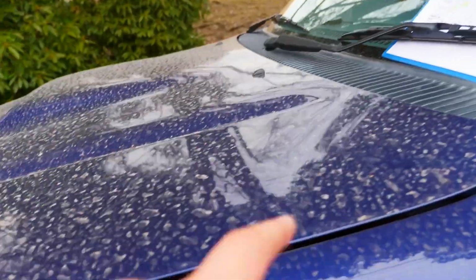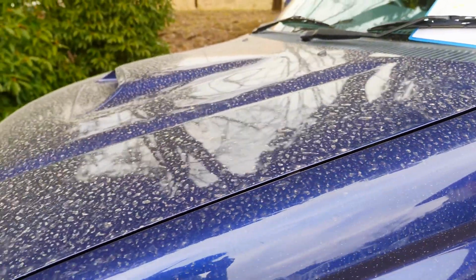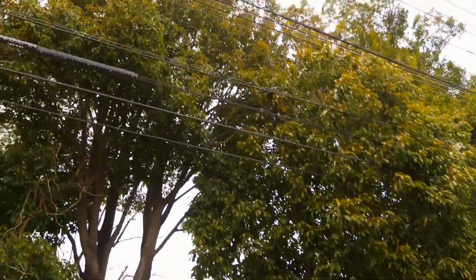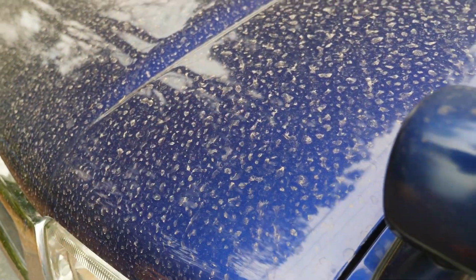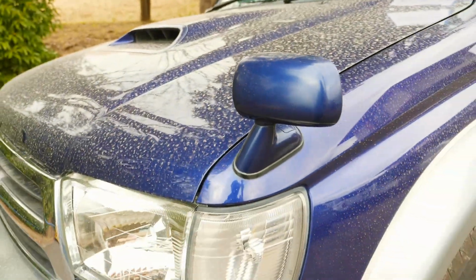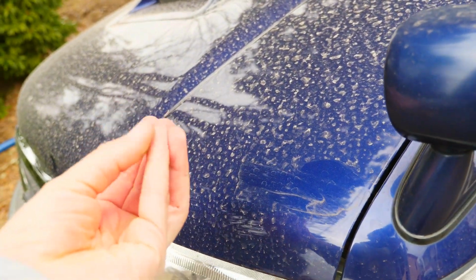I've got to say, sorry about the condition of this. It was really windy and then rainy. And when you get windy and then rainy, you get pollen. And then you get the rain making little build-up spots of dust. Yeah, it's pollen.